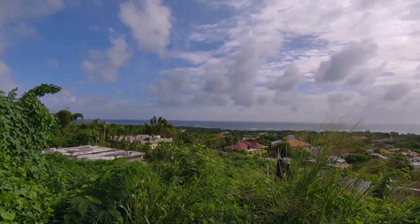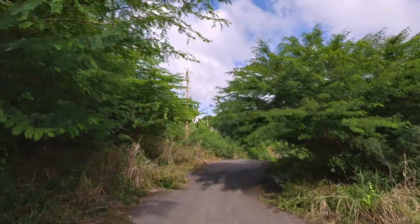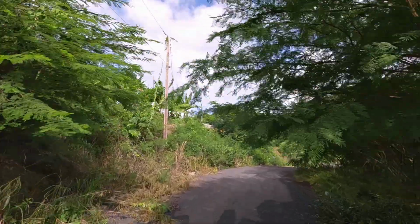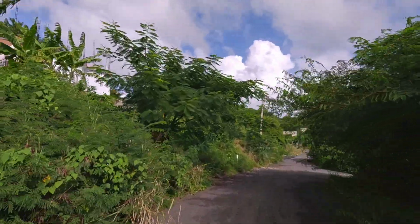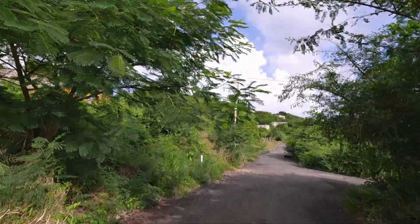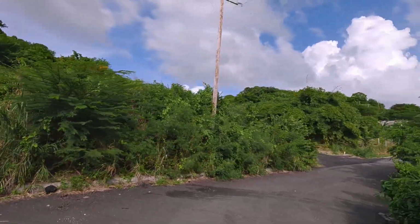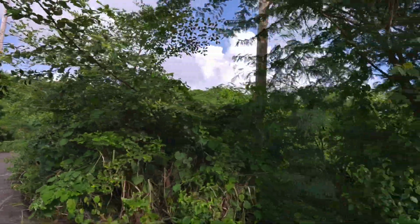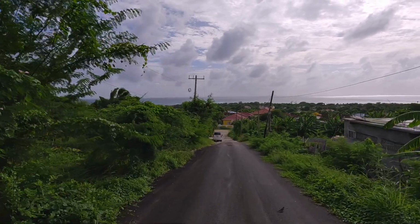Well, people, one of my cameras overheated, and then I realized why. The reason it overheated is because I had it on 5.3K, which I don't need. It was on accident. It got on 5.3K. So I got that fixed, and the camera's not going to be overheated anymore.